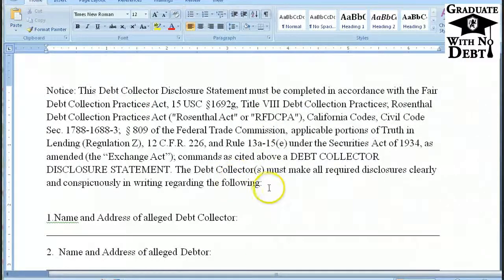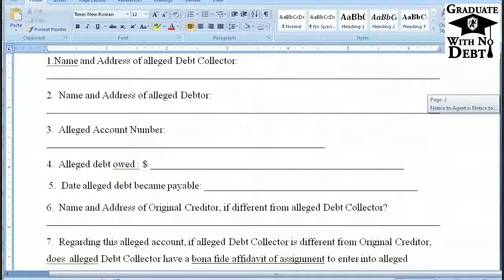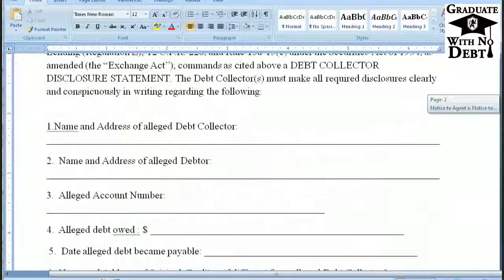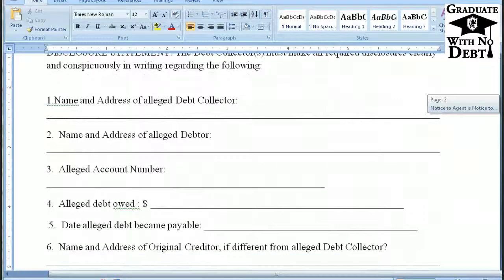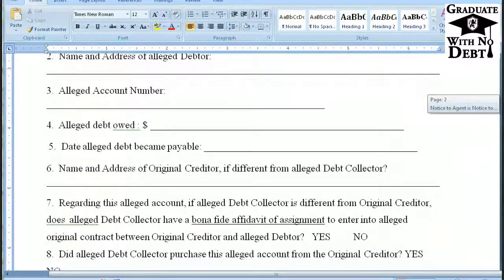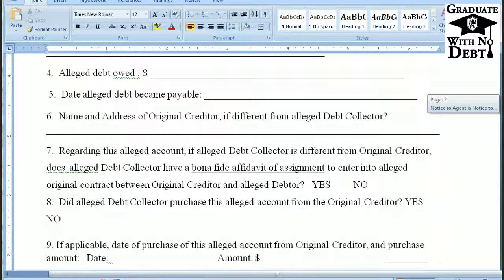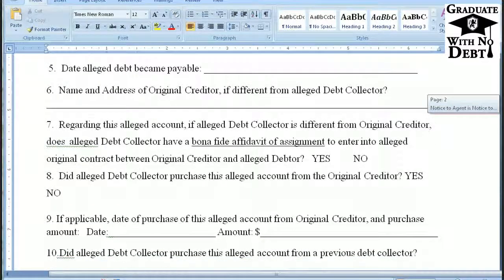Okay, the debt collectors must make all required disclosures clearly and conspicuously in writing regarding the following. It goes through a list of questions: amount of the alleged debt, the account numbers, the debtor's address, the debt collector's name and address, date the alleged debt became payable, name and address of the original creditor if different from the alleged debt collector, which they should have, regarding the alleged account.